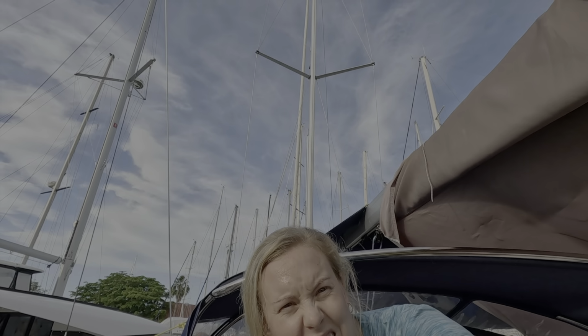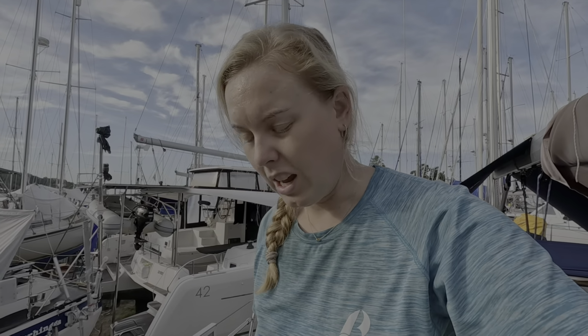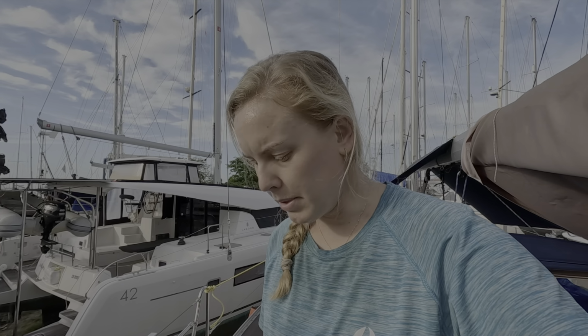So Marcus is up in the mast there somewhere, and I'm down here. We have just checked that the transducer is working and that the lanterns are working, so everything good. I'm totally sweaty already. That's why we do it in the morning, because it's still quite cool temperatures for being Trinidad, and the sun is actually behind some clouds today, so it's pretty okay.